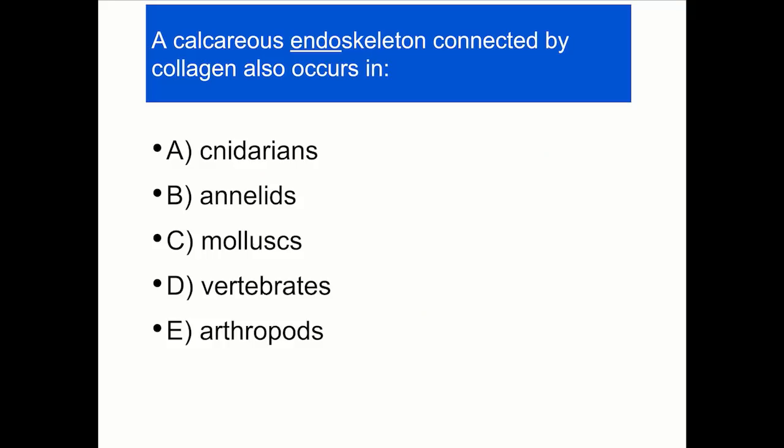So already we're seeing something really complicated, right? A special kind of collagen that's under neuronal control that can be adjusted. So that's a really cool thing about them.